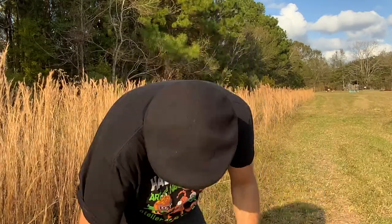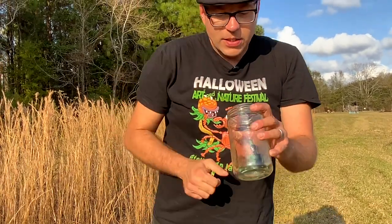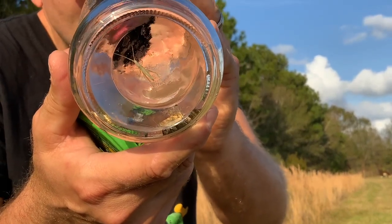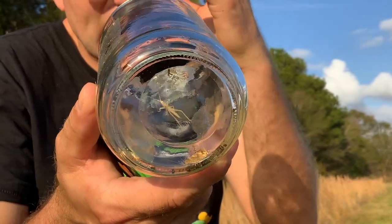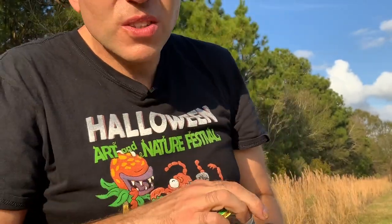Oh, there goes the katydid. There we go. So look at that, that's really cool. Can you see the katydid? So it looks a lot like a grasshopper, but the shape of the head is a little different. The color and the antenna are different. So that's really neat. So look at all that diversity already, just from one little sweep net.